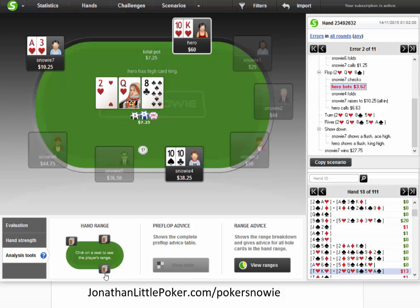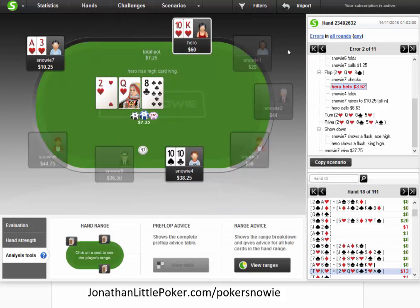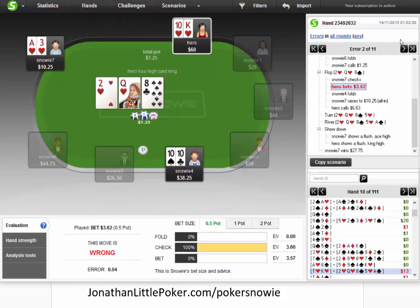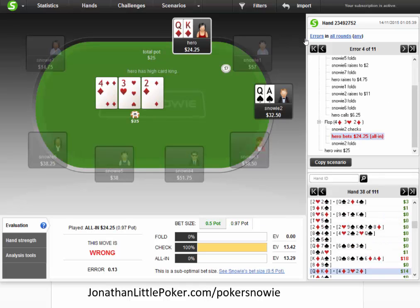Let's see what this does. I don't understand this. Okay, so anyway, I guess it's telling me to check shove. It's certainly not telling me to not put money in the pot with the flush draw. Wow, okay. Well, again, a 3 cent error, not a big deal. But on this flop, when I flopped a set, it said I should slow play. I am really not a fan of slow playing, even on super dry boards, but I guess it has a little bit of merit. But again, 3 cent error, that's not really worth spending too much time on.